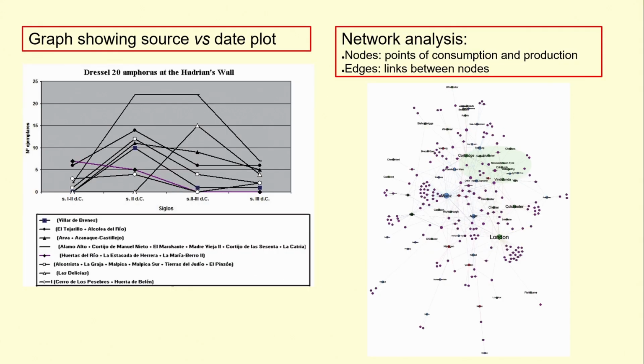The other way they're looking at it is they're looking at sources. So these are groups of production areas and dates. So we've got this big one here, which is the big cluster that comes from the kiln sites in the Lacatria area. And Malpica, which I did see earlier. Where is it? There, yeah, that's the one with the little circles. So they're looking at interactions between production and chronology in that case.